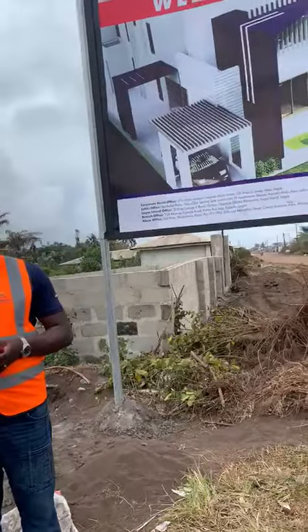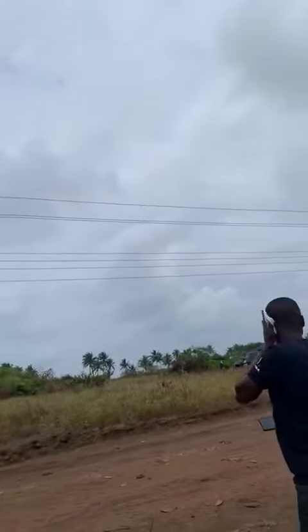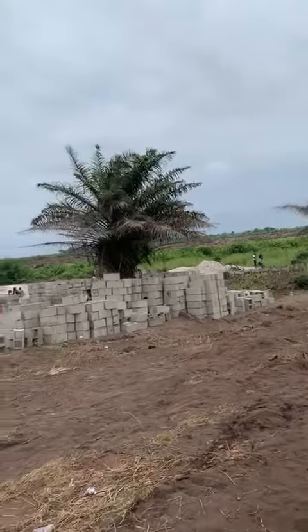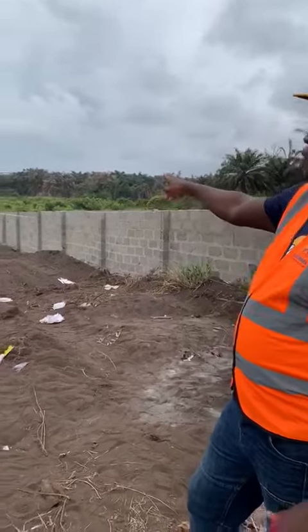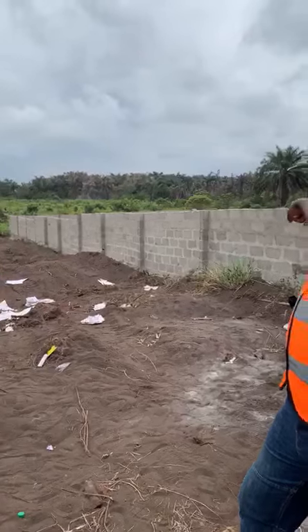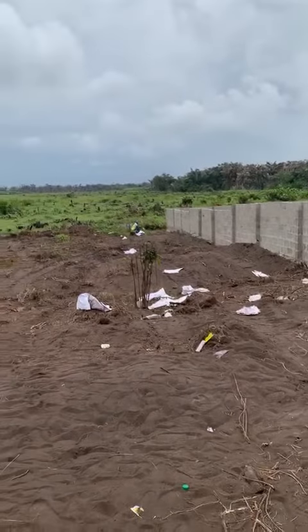As usual, it's just fronting. It's overlooking the beach. Eleko Beach is in front and all that. So this room is the entrance, the first entrance to the estate. So the estate begins from where this fence ends, this fence, where it ends at the back end. That's where the estate begins from.